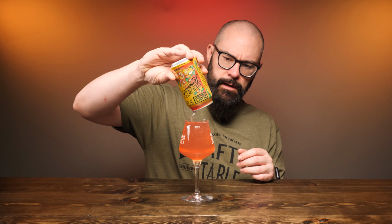So we always talk about the mouthfeel. Mouthfeel is really light, really crisp, definitely something that you could drink on a hot summer day. Again, we're late May here. As the days roll on, this is going to be a really great, refreshing style drink to drink in the summer. I'm going to pour the rest of the can in here if I can get it in there, which I can, so that's good.